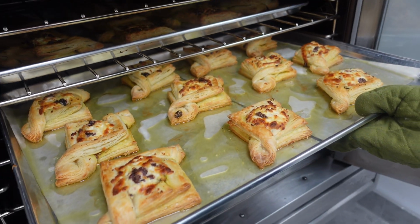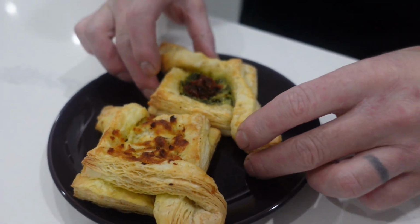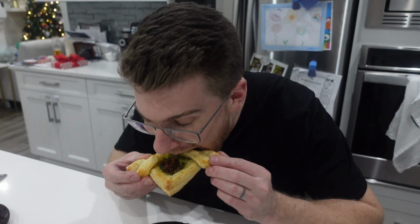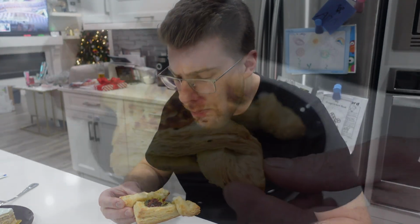I did not really know what I was purchasing. I just saw puff pastry and I was like, yes, give that to me. The pastry on this was fantastic. So flaky, so many layers. And the fillings were very surprising. Again, there was some sort of like olive spread in one of them.